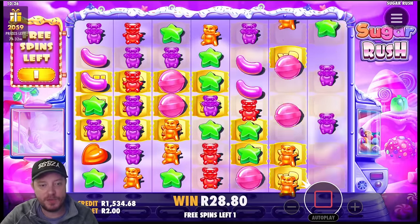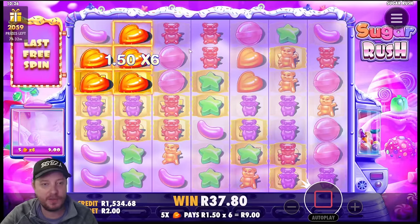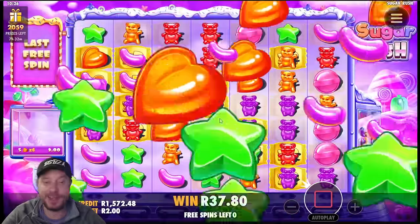Nothing else cooking. This was as bad. What is going on with these 12 free game ones? They just aren't paying at all. Yo, 37 Rand. That was pathetic.